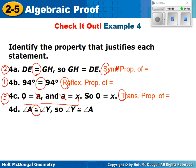Anybody still need more time? Okay, I'm going to flip it over. So we're going to look at number 1 together. So again, these are a little harder word problems, but same idea that we did on the little word problem we did in the notes. You're going to make a 2-column proof because it says justify each step here. So we're going to write a 2-column proof.